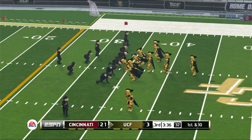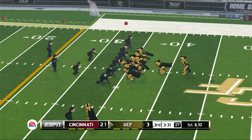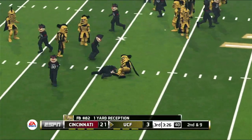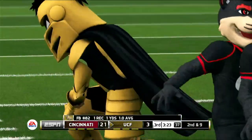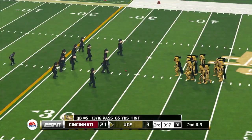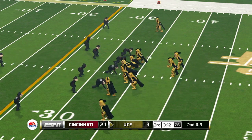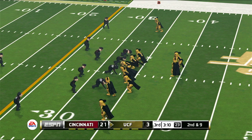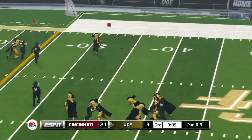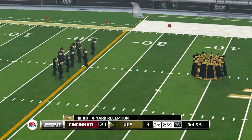It's first and 10. Ball on the 35. Complete, brought down, nothing doing. Number 25 on the tackle at the 33-yard line. That brings up second and 9. And he's taken down at the 29. Third down again.